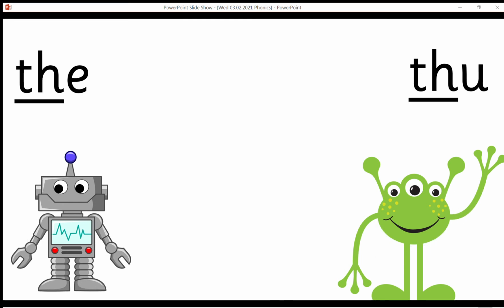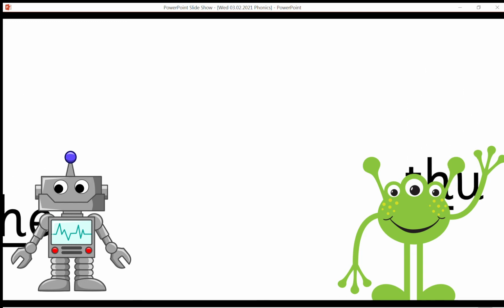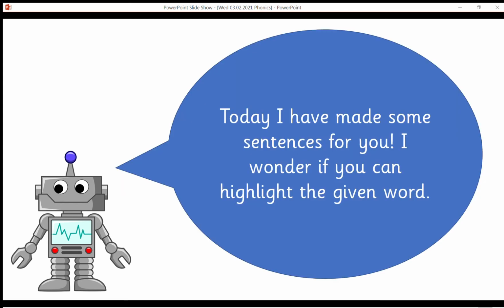Okay, last one. So we've got a tricky word here. This is the tricky word, the. And this is the, or the. Which one do you think is the Rex robot real word? Okay, let's see if you're right. Of course, the tricky word is a Rex robot word and the other is an alien word. Super job, everybody.